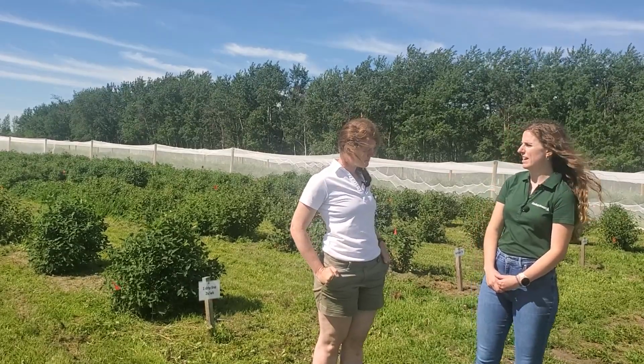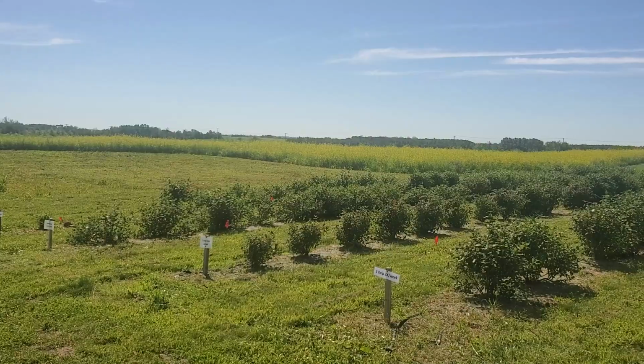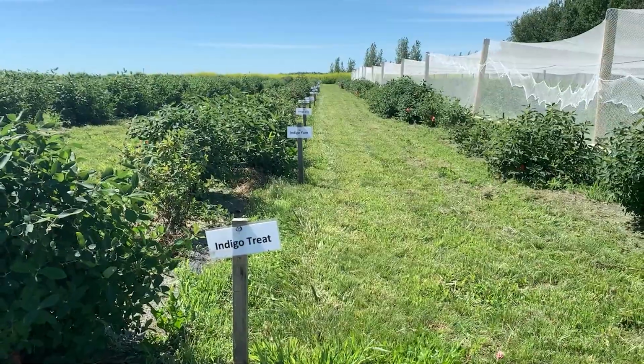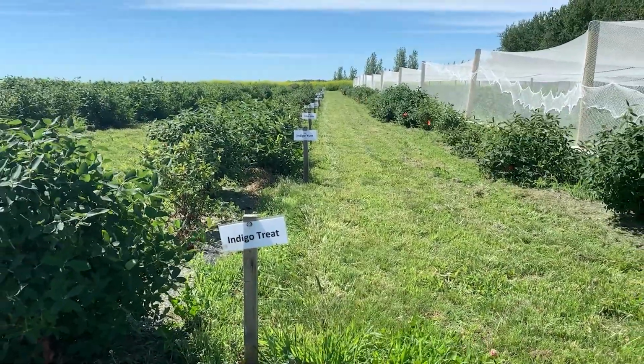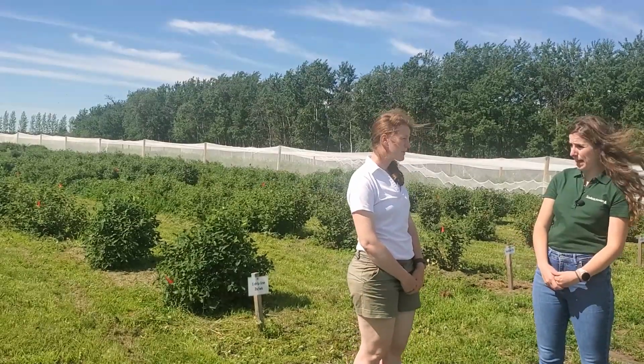Perfect. And then how many varieties do we have behind us? There's quite a few bushes here. Yeah, so there are 20 different varieties, and then there's 4 plants per variety in each row. So every row here has 80 plants. This project's actually been in here since 2019, so it's getting to be a bit more established.